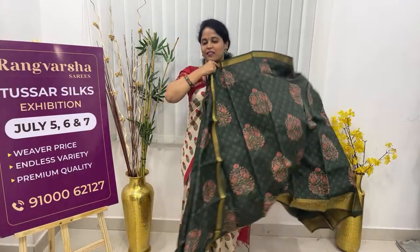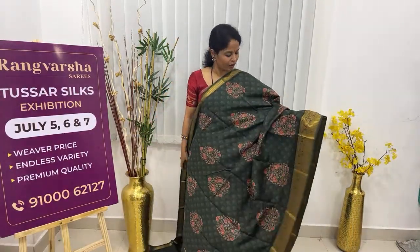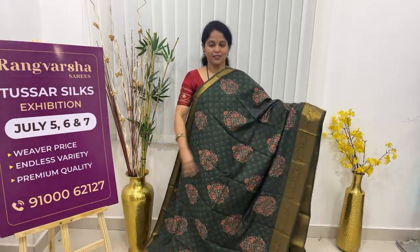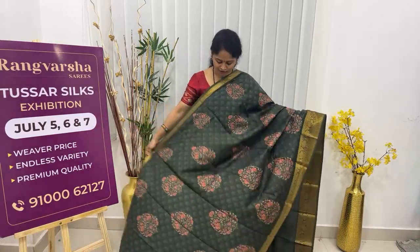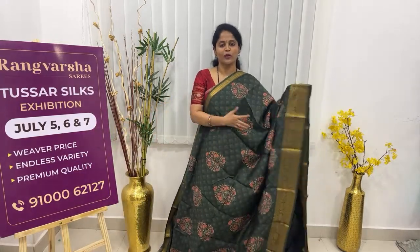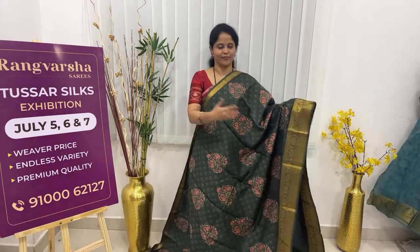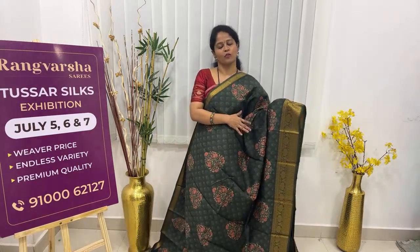So this is the next design in Moonga Tussar silk. Again a bottle green color saree. The main flow of the saree is very comfortable when you drape it. You would love to wear the saree for the entire day. You would love to repeat the saree. The fabric is so soft, so comfortable.